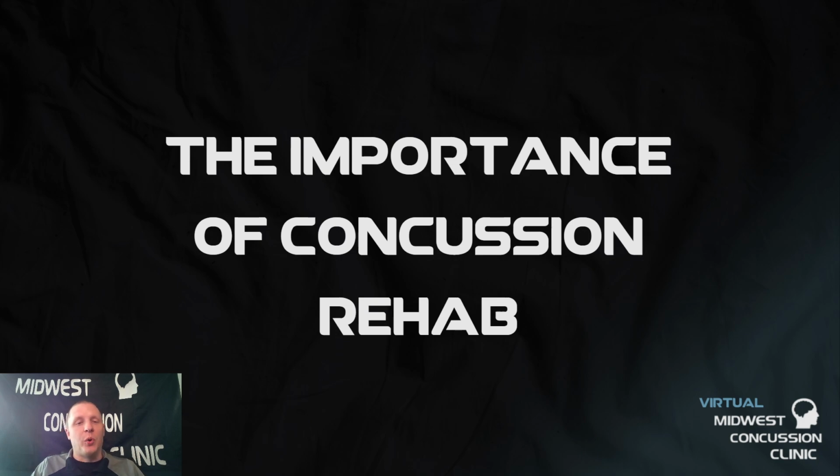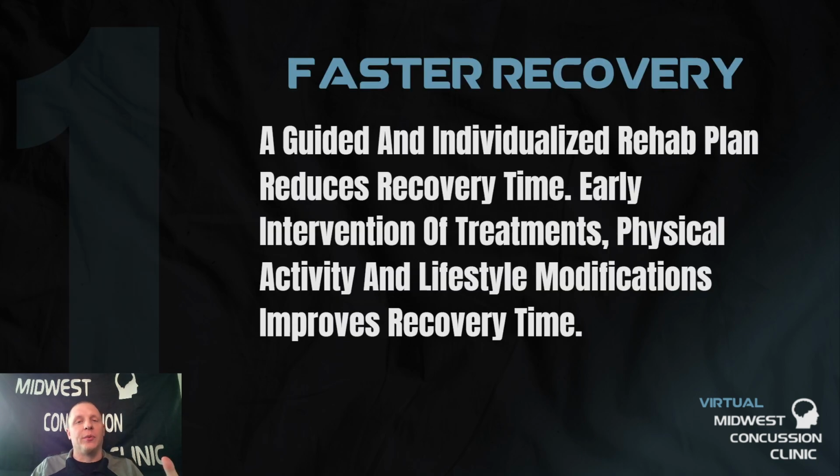And a lot of times I can boil it down into three reasons, or three things that focus on why we want concussion rehab implemented. The first one is there is a scientifically and research-proven faster recovery if we can get you involved in a guided modification or a guided treatment plan as early as possible. The research tells me that if we can get started within the first 48 hours, recovery goes a lot faster, more smoothly.